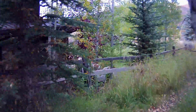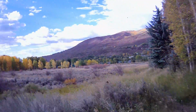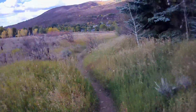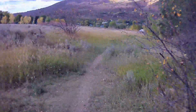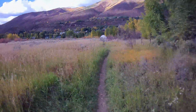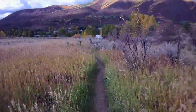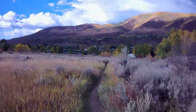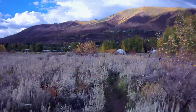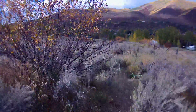There's a lot of these little hidden nooks and crannies around this old part of Aspen. This used to be a racing track in the 1800s, horse racing. There's the old fence. This was the back side of it, pretty much on the back fairway, or I don't know what they call it in horse racing. Ooh, getting kind of thick in here.